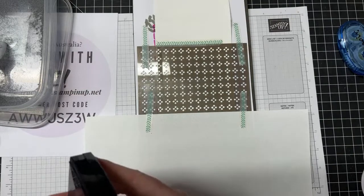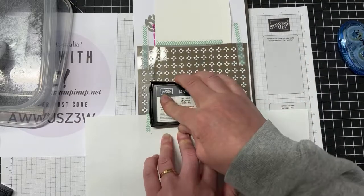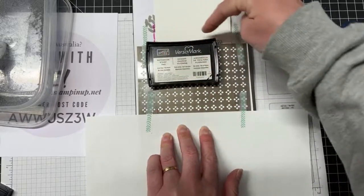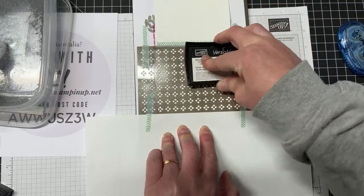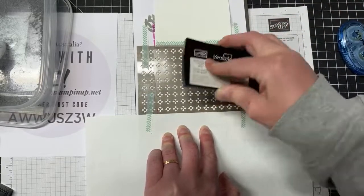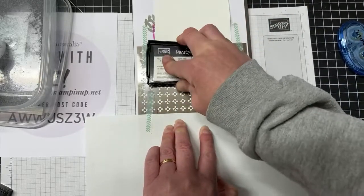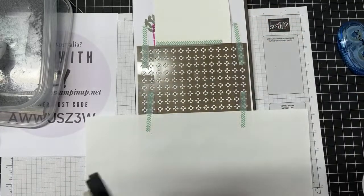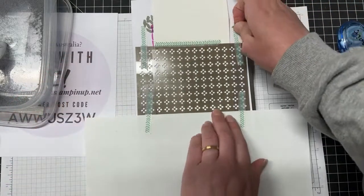And what I'm going to do is I'm just going to ink up that whole area of the card base with my Versamark ink. And you want to do just little squishes down on it, making sure that you don't go above that tape there, but you are getting the top of the mask. Okay, I think I have that perfect now. I'm going to take this off really carefully.